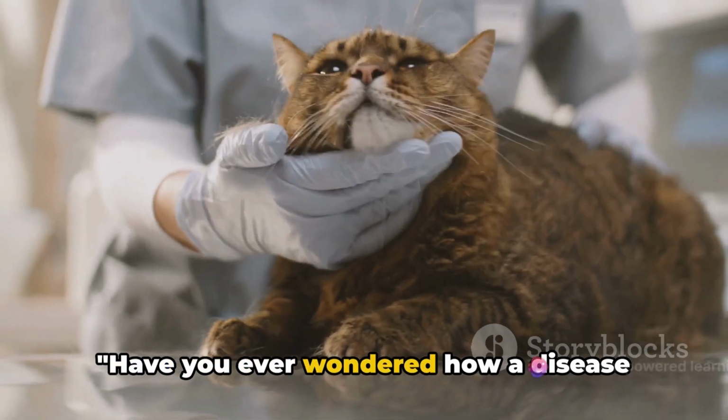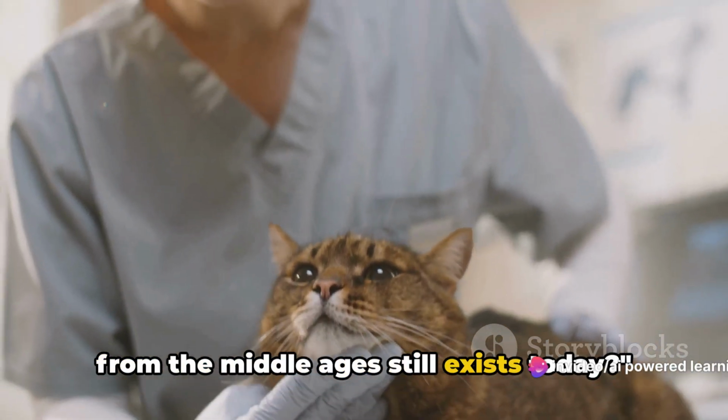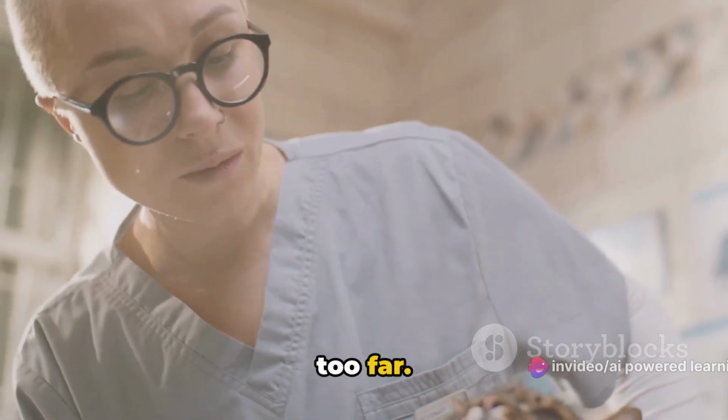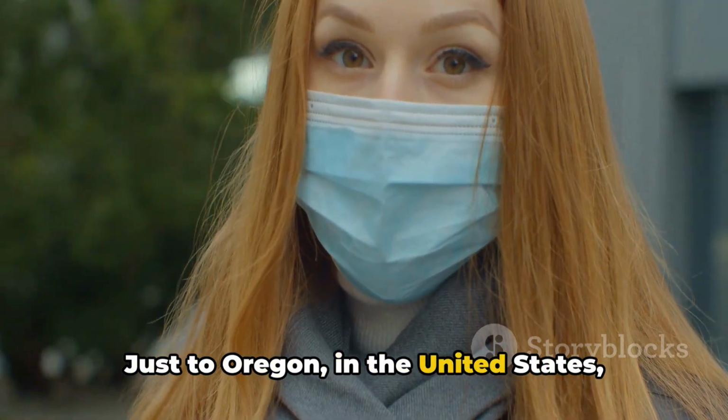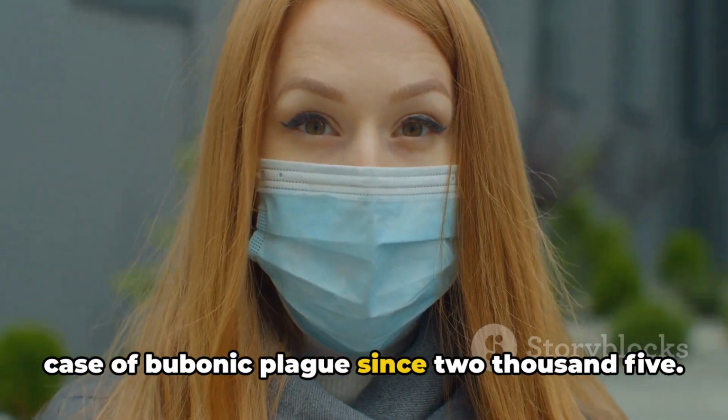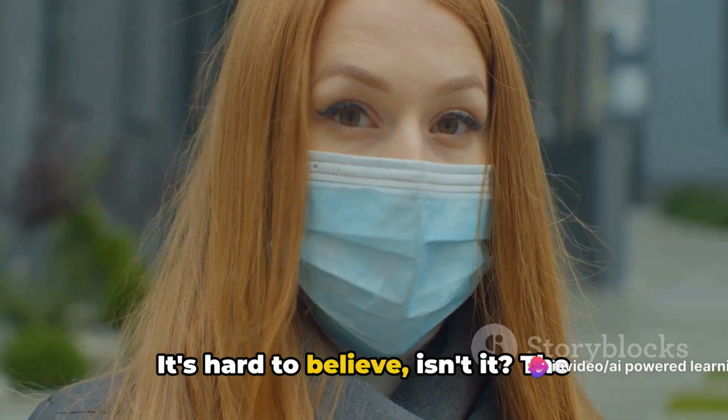Have you ever wondered how a disease from the Middle Ages still exists today? Let's take a journey back in time, but not too far. Just to Oregon, in the United States, where health officials confirmed the first case of bubonic plague since 2005. It's hard to believe, isn't it?